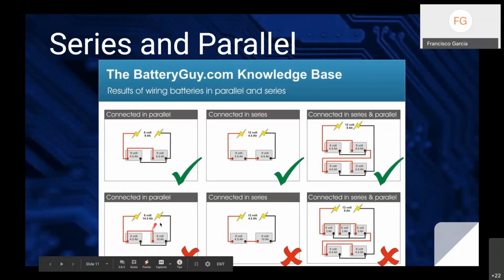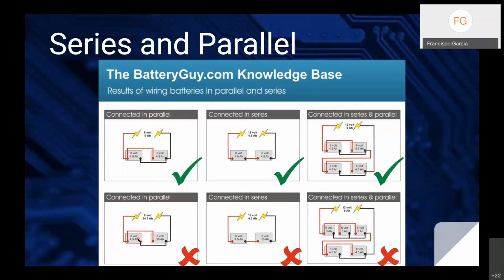An example of how not to do it is right over here. We have a 6-volt battery with 4.5 amp hours, and a 6-volt battery with 10 amp hours. Because of this mismatch in amp hour rating, this type of setup is going to work, but you're going to overuse the 10 amp hour battery before you use the 4.5 amp hour battery, and it's just not going to turn out well.